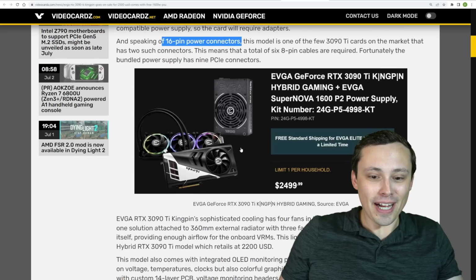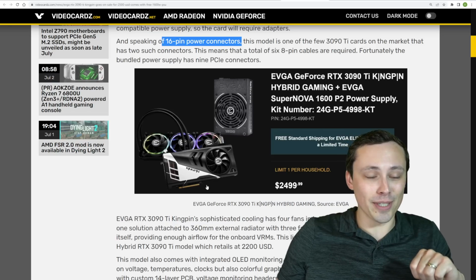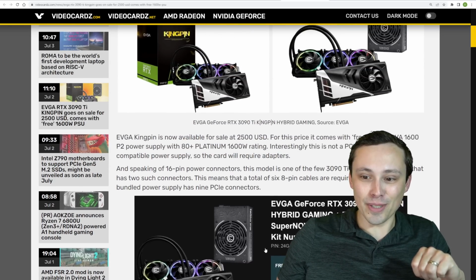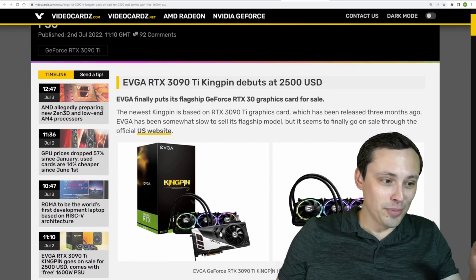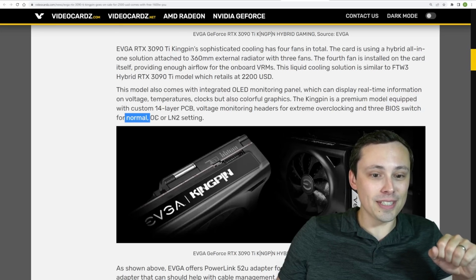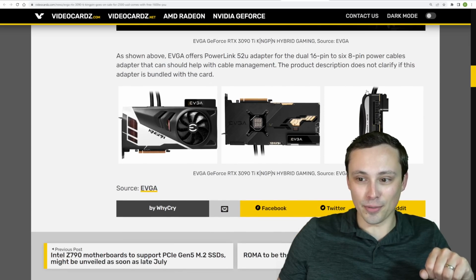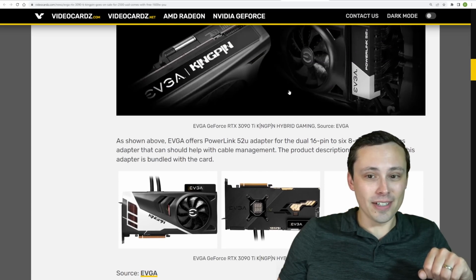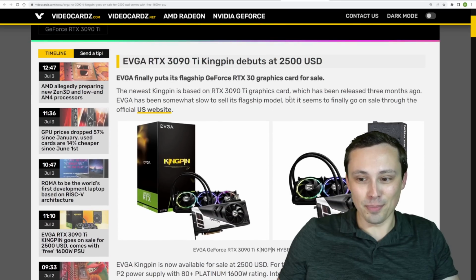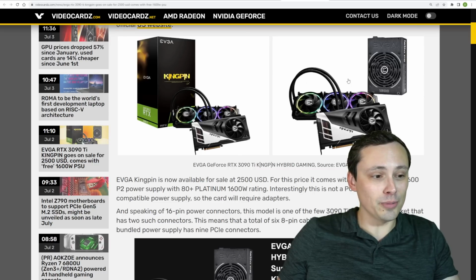Now, this GPU has a hybrid design where you have a fan on the GPU, but you also have a triple fan radiator, and it also has 3 BIOS switches. So I think the switches would be designed between normal cooling, well, I don't know what it was for. Yeah, OC, normal mode, OC mode, and LN2, because you might want to pour some LN2 on here to set some world records. Anyway, this might interest a very small niche of extreme overclockers, but there you go. That's quite a bit. Now, this would be interesting if new high-end GPUs have to bundle with power supplies that can actually be capable of running them.